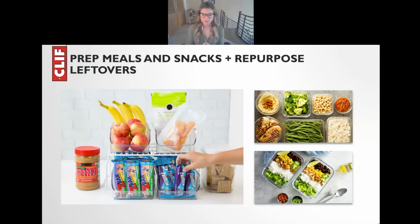This method helps prevent any unwanted spoilage and ensures you're eating foods at the peak of their freshness. For produce that may be looking a little sad or wilted, you can repurpose it by adding it to homemade vegetable broth or freezing it for smoothies. Remember that from a food safety standpoint, most foods can only be kept as leftovers in the fridge for 3 or 4 days.